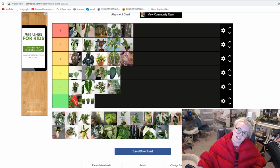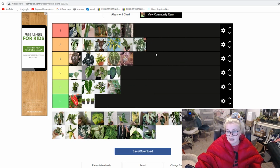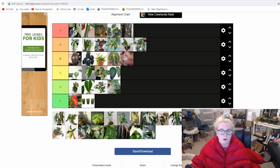Next we have Monstera Deliciosa Albo, which I'm going to give A tier. Very easy to take care of. You've got to kind of manage the white. Make sure that you're not buying any plants that have crazy sectoral variegation, because that's kind of when you get into trouble with your white melting away.